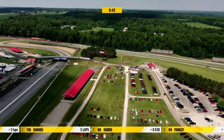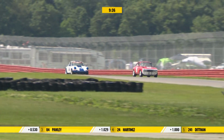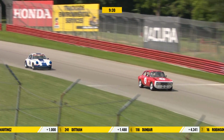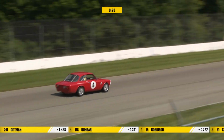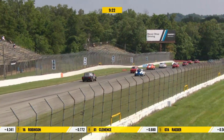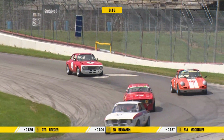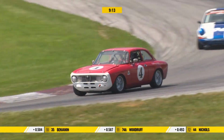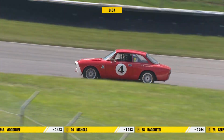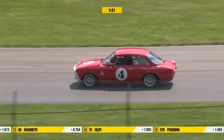So let's see here. We'll go through the field here. In first place, Lisa Hansen, and you called it, Jonathan. David Huber right now is scored in second place. Ron Pauly third, Bernardo Martinez, Drake Dittman, Keith Dunbar sixth, Simon Robinson seventh, Nicholas Clemens eighth, Chris Rader ninth, and Tom Benjamin. That is our top 10. But the group to really watch out for is from 9th to about 13th: Chris Rader, Tom Benjamin, H.D. Woodruff, Hal Nichols, Peter Raganetti in what I'm calling the B sedan battle. Right. As we look there at the number 4, Sean Bullard, followed by our 2-time Group 8 champion, Scott Birkland.